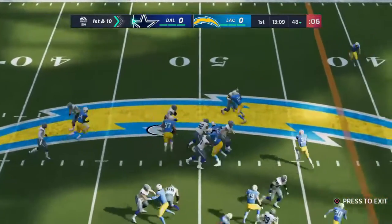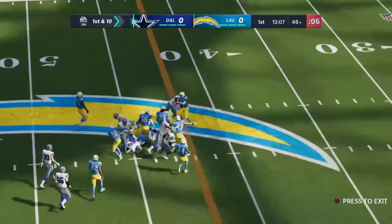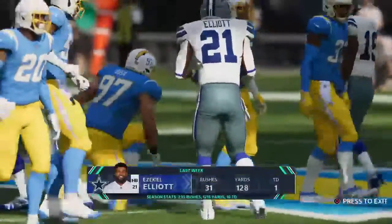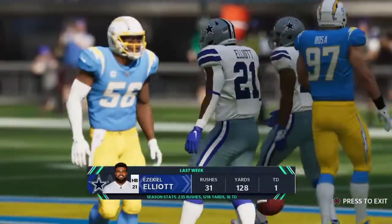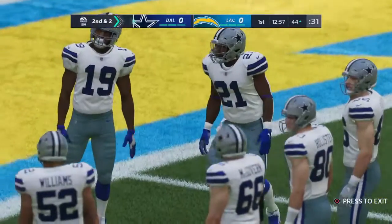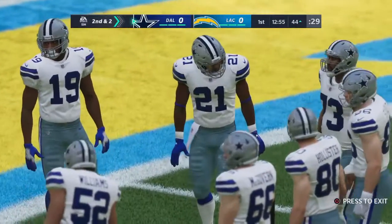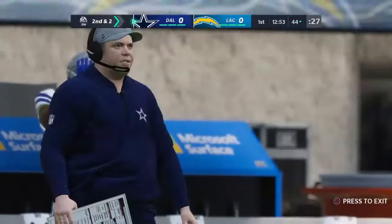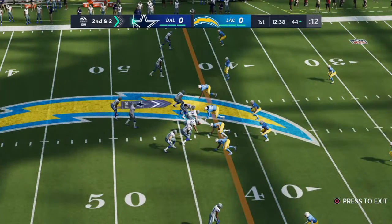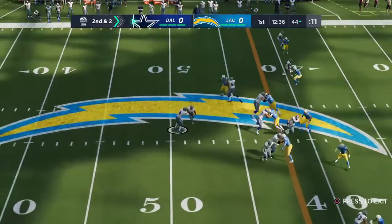And he'll give it here to his running back. This will be stopped about 2 yards shy of the marker. 8-yard gain, 2nd and 2. The numbers for Zeke from last week. He was, without a doubt, one of the catalysts in that victory. And he can really be the glue that makes this offense go, because when defenders have to commit to stopping him, that just opens up more opportunities in the passing game.